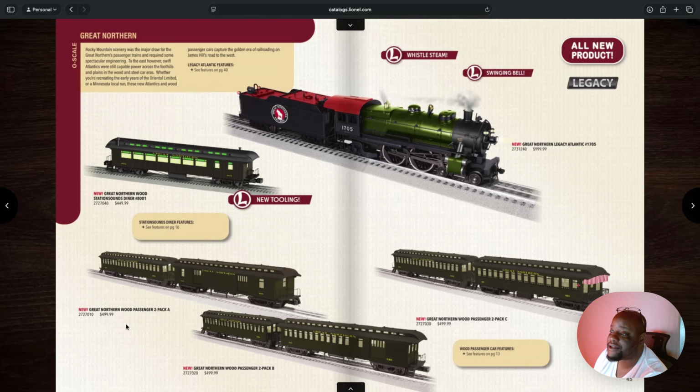I do like Lionel's wood passenger cars, but I think the ones that usually take the cake are usually between Lionel, Atlas and Third Rail. I've seen a few that Third Rail has done, but Third Rail is so awesome that when they take the picture, it just matches whatever is coming out. That's why their catalog is just half pictures of real locomotives, because you're like, is this what it's gonna look like? And 90% of the time, it looks exactly like that. So yeah, it's perfect.